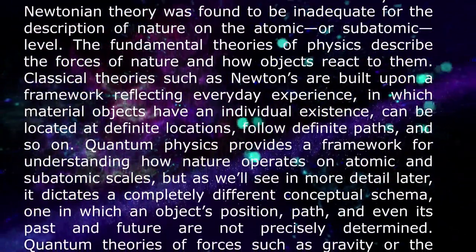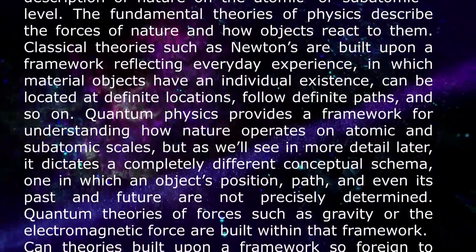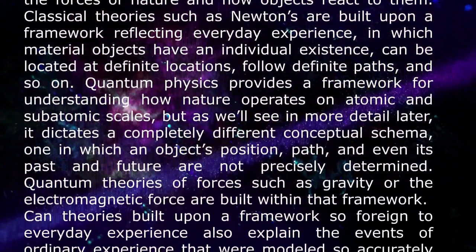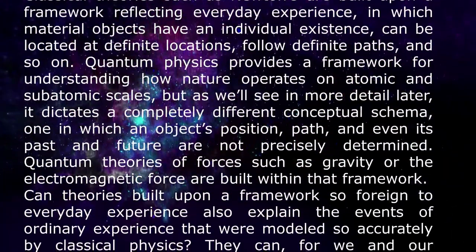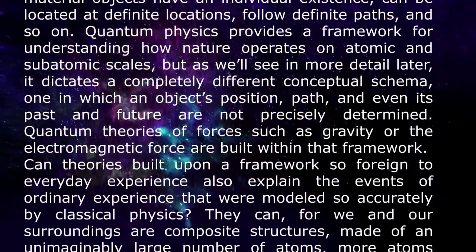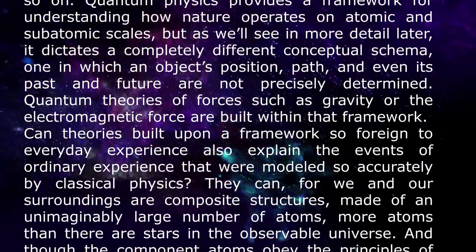Quantum physics provides a framework for understanding how nature operates on atomic and subatomic scales, but as we'll see in more detail later, it dictates a completely different conceptual schema, one in which an object's position, path, and even its past and future are not precisely determined. Quantum theories of forces such as gravity or the electromagnetic force are built within that framework.